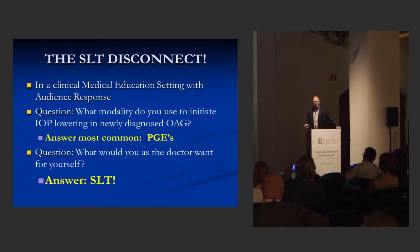I think there is what I call the SLT disconnect. In a clinical medical education setting, I think ASCRS did an audience response study. The question was, what modality would you use to initiate IOP lowering in newly diagnosed open-angle glaucoma? And the most common answer is prostaglandins. Most of us would pick up the bottle of prostaglandins. But then you ask the question, what would you do as a doctor? What would you want for yourself? And the answer is SLT.